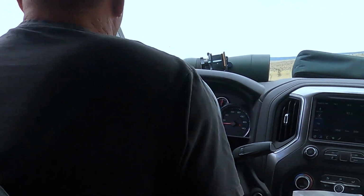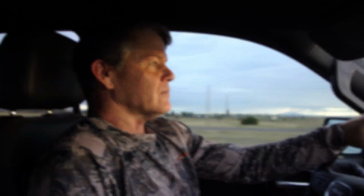And Larry's been out here doing some scouting. He spotted some real big goats. Right now the wind's calm, so maybe we can find a couple big goats way out there this morning right off the bat and shoot with no wind. Otherwise it's going to get windy later on in the day and we'll be pulling the Kestrel and the Sig out. But antelope hunting in New Mexico, first day, here we go.